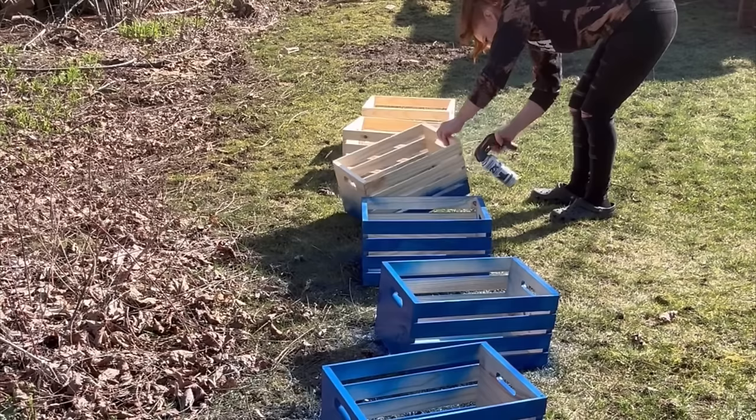Okay. Let's let those dry and then we'll see if I think they need another coat of paint or if we're just gonna settle with one coat of paint. I'm hoping for one coat of paint.